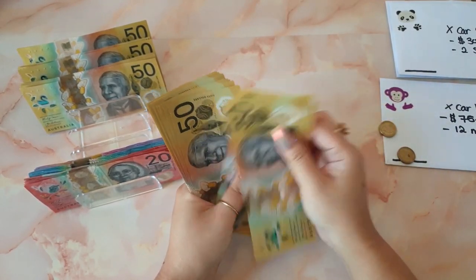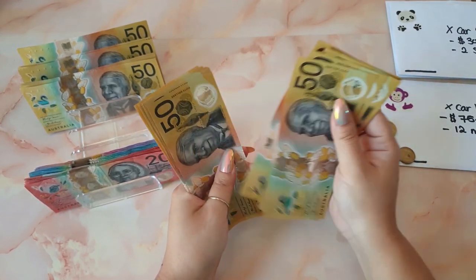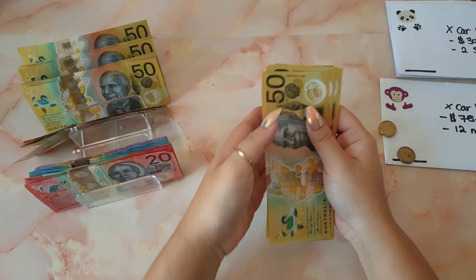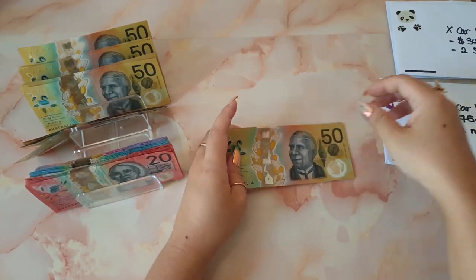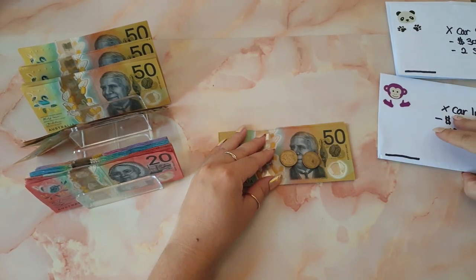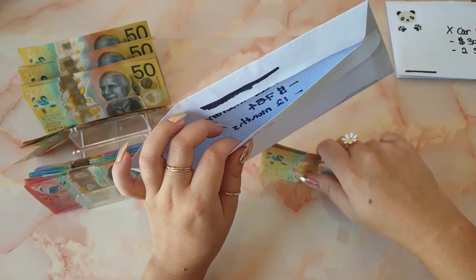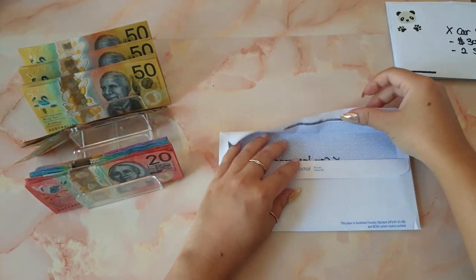51, 52, 53, 54, 55, 56, 57, 58. Okay, 750 right there. Okay, so 750 right here. And 754. So I'm going to put that into the envelope. We have finally completed this one, thank goodness.